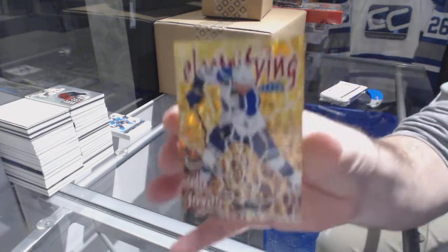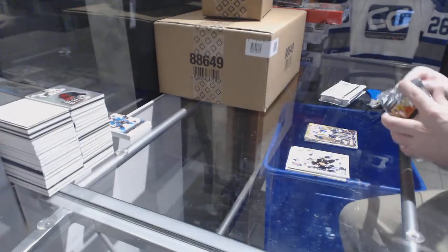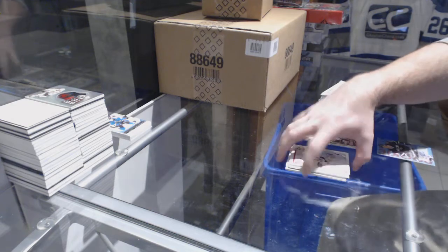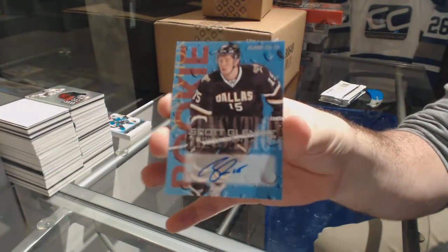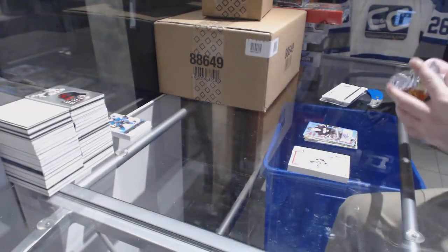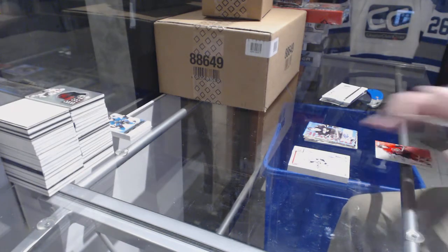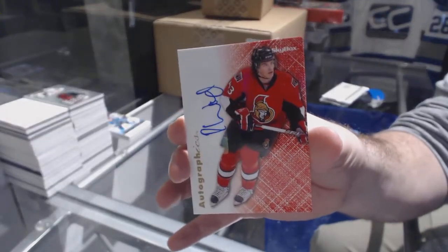Electrifying insert for the Blues of Jaden Schwartz. We've got a Rookie Sensations auto for the Dallas Stars, Scott Glennie. We've got an autographics for the Ottawa Senators, Roman Wick.